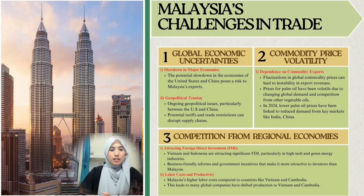For the next one is commodity price volatility. Commodity prices refer to the fluctuation in prices of raw materials and primary goods. This happens because of the dependency of Malaysia, which relies heavily on commodity exports including palm oil and rubber. For instance, palm oil prices have been volatile due to shifting global demand and competition from other vegetable oils.